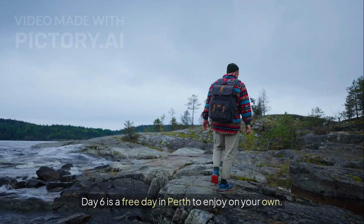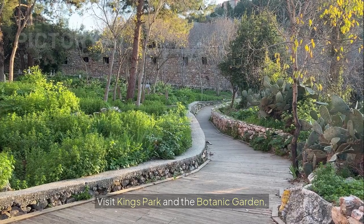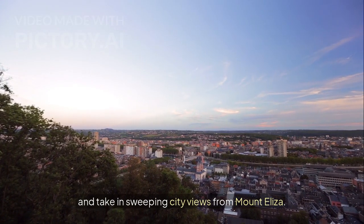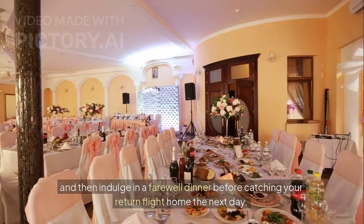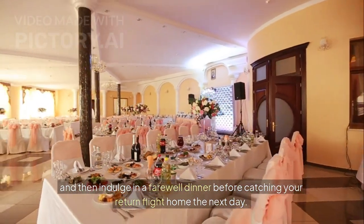Day 6 is a free day in Perth to enjoy on your own. Visit Kings Park and the Botanic Garden, and take in sweeping city views from Mount Eliza. Stroll through the Art Gallery of Western Australia, and then indulge in a farewell dinner before catching your return flight home the next day.